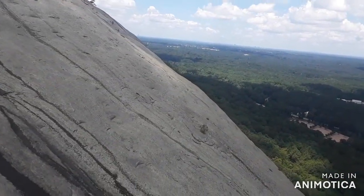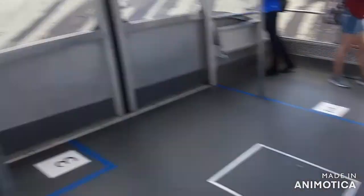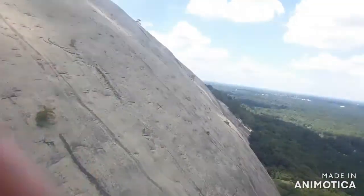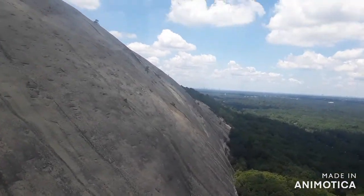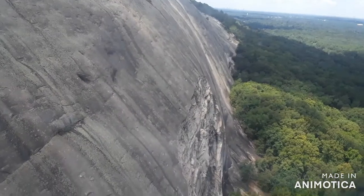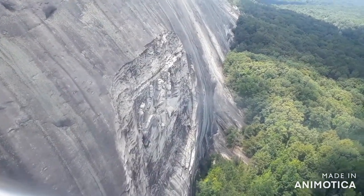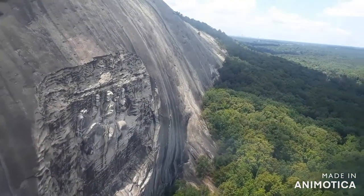Over to the right, folks, is Stone Mountain Lake. This is 232 acres of Stone Mountain property, which is 3,200 acres total. The lake is a man-made lake, and it was created back in 1962 when the state of Georgia was creating Stone Mountain Park. Once again, behind us on the left here is the Confederate carving, which sits 400 feet up from the ground below. And the carving itself was completed way back in 1970.